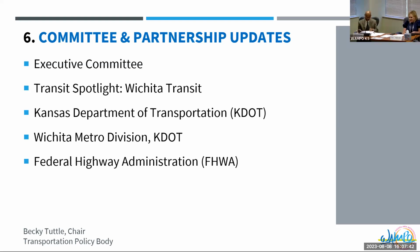Next, we have KDOT Mike Moriarty. Thank you, Madam Chair. So we have a couple of major corridor studies taking place in the region right now. Currently underway is the K254 corridor management plan, which is on the 254 corridor from the North Junction eastward to El Dorado. We're also about to kick off the K15 corridor study on the southeast side of town.